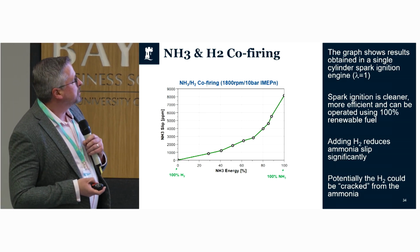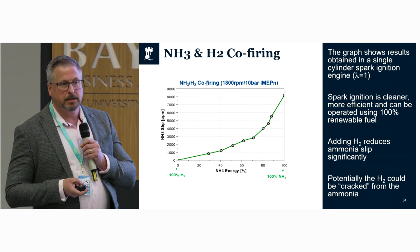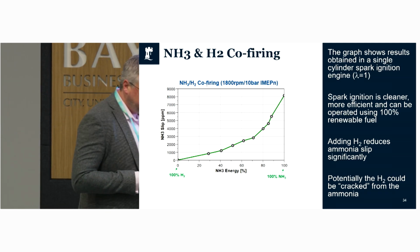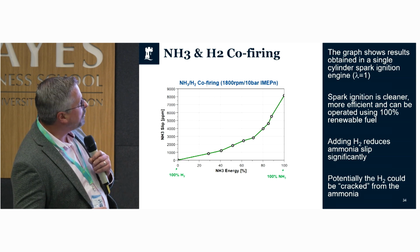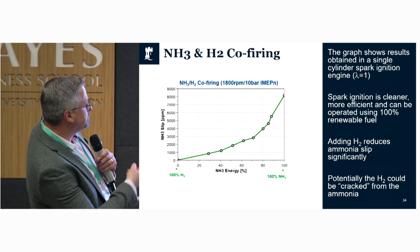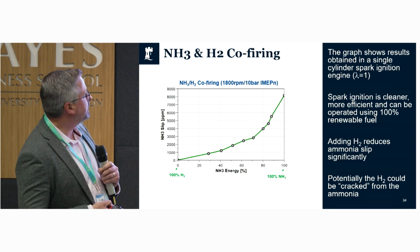What we've done at constant speed and load is co-fueled the engine with some cracked hydrogen. If you're carrying ammonia, you can theoretically crack a little bit of hydrogen out of it. And what I say when I show this result is a little bit of hydrogen goes a long way. Because if you look from right to left, adding 20% hydrogen, so coming down to 80% on the x-axis, has halved the ammonia slip. So it's really encouraging.